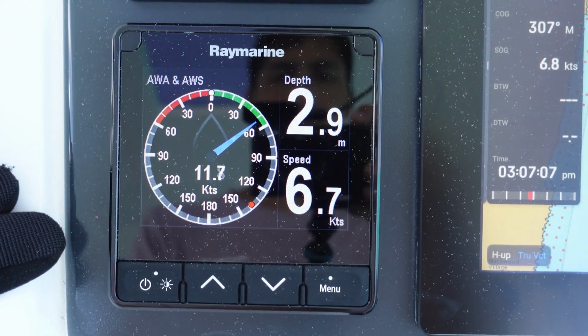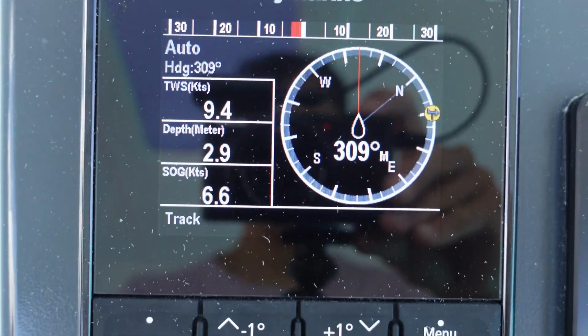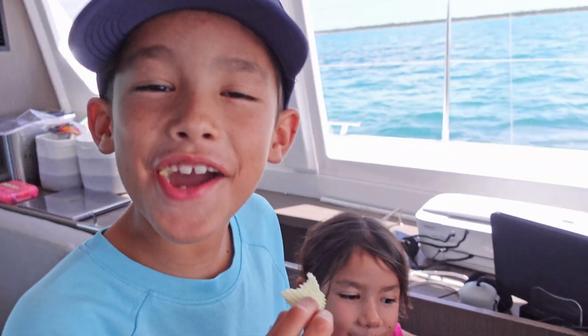Going fairly decent speed here. 7 knots speed over water. The wind speed is about 9.5 knots. I think it's because I cleaned the bottom yesterday, Shannon. That's definitely the reason. Yes. When it's sailing time, what time is it for the kids? Snack time. After a really short but sweet sail today, we're now at Powell Key.